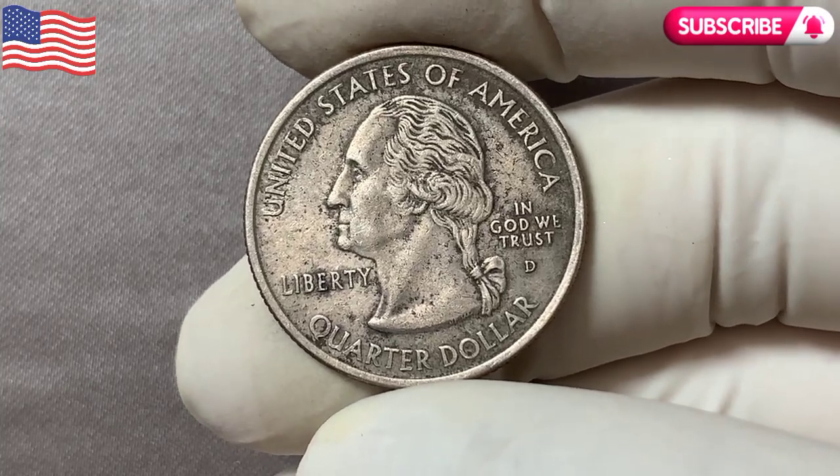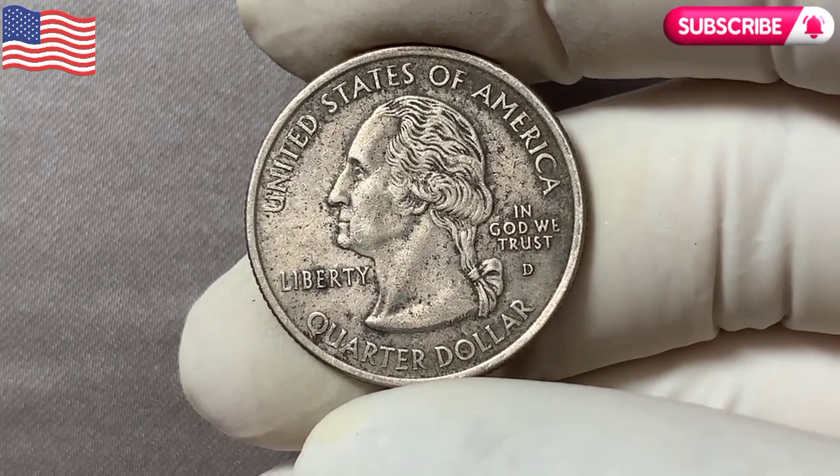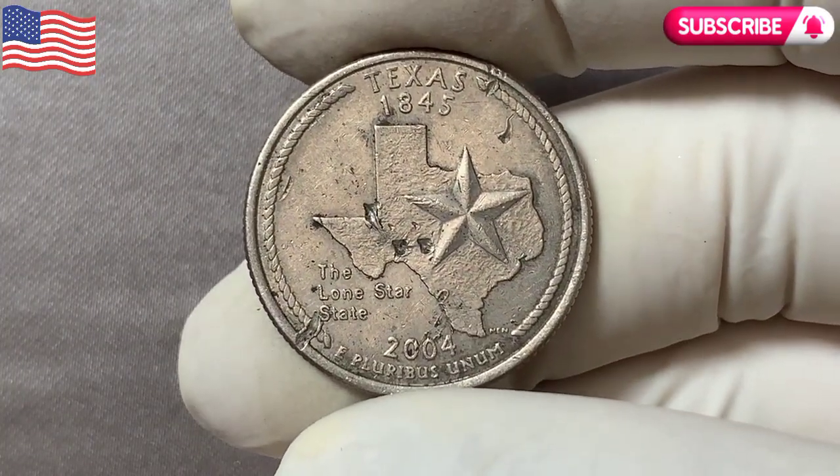High-grade, error-bearing Texas quarters have become hot commodities, with some fetching incredible sums at auction. And here comes the big reveal.